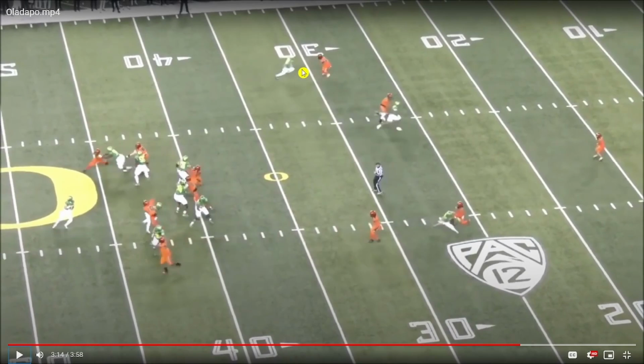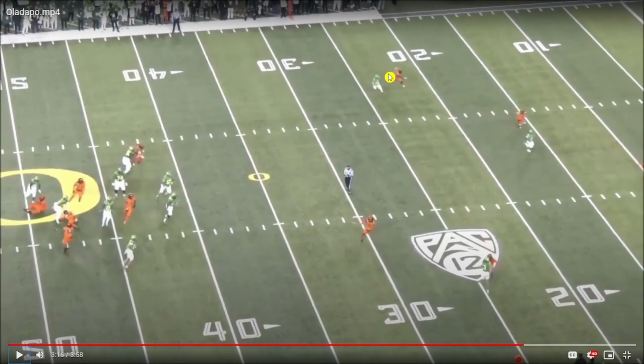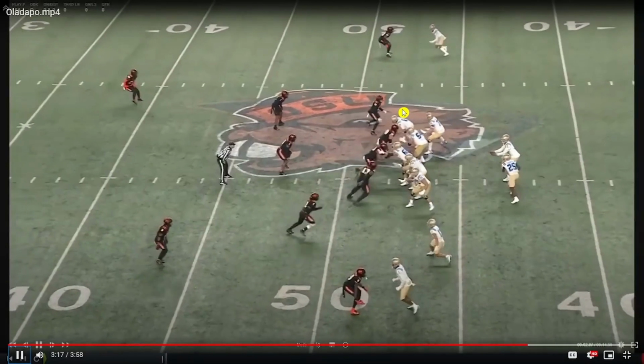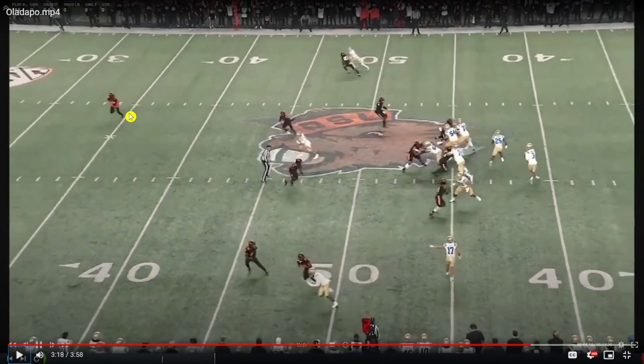Same thing here. It's catch technique, I believe, against a tight end, where look at the positioning, right? Pad level down, and Oladapo's just kind of on the receiving end in an upright position, where this is what's going to happen. There's going to be separation. He's going to get off balance. You have to improve your technique in that sort of catch technique look against off coverage. So something to definitely monitor there.